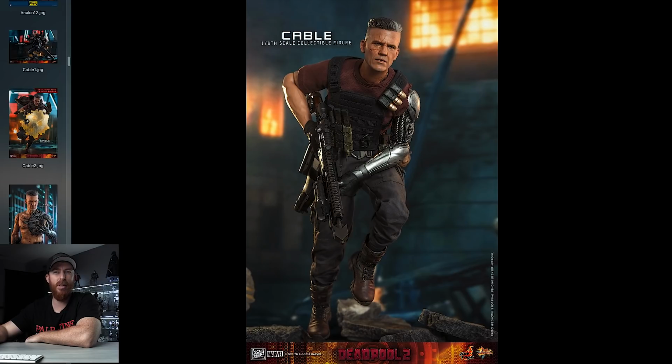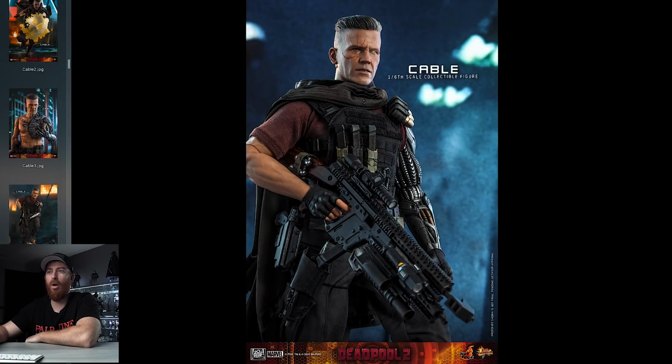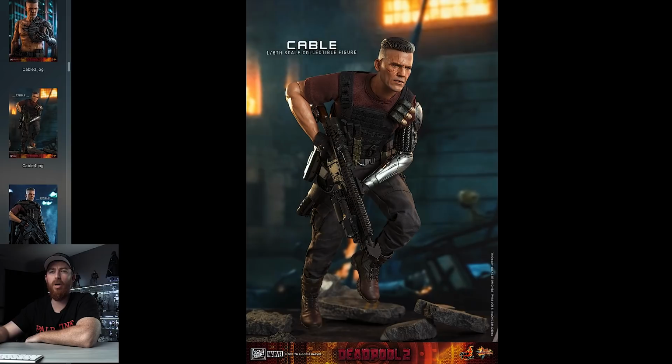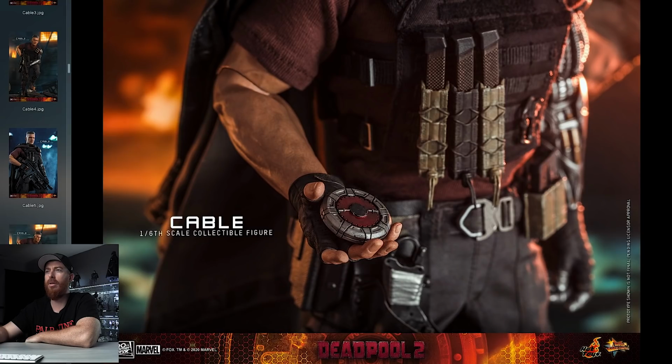Look at all these weapons. It's like Winter Soldier weapons going on here, with the cartridges going up on the shoulder. You've got the giant rifle, and the poncho thing going on. It's just so many looks to this figure that I just freaking love it. There's a time deal going on here.